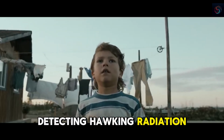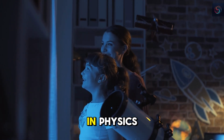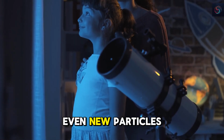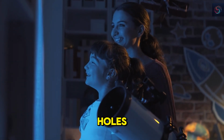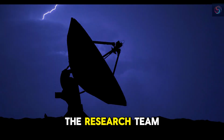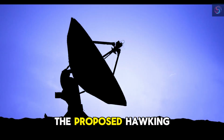Detecting Hawking radiation won't just help us understand black holes better, but also open up new possibilities for discoveries in physics, like supersymmetry, extra dimensions, or even new particles. If Hawking radiation is detected, it will challenge our current understanding of black holes and could lead to new theories about the universe. The research team is now reaching out to experimental scientists to begin using data from these telescopes to search for the proposed Hawking radiation.